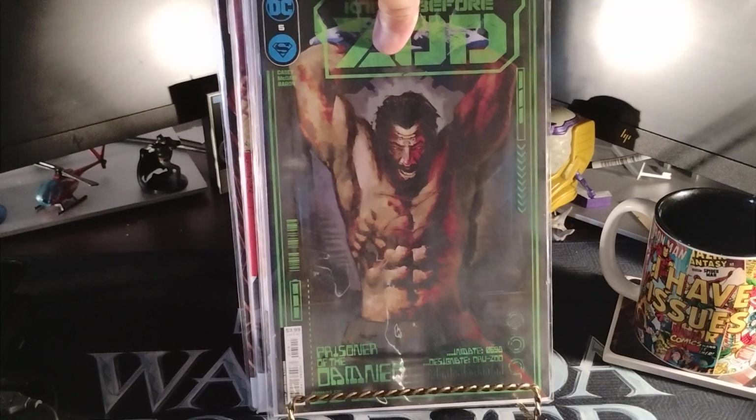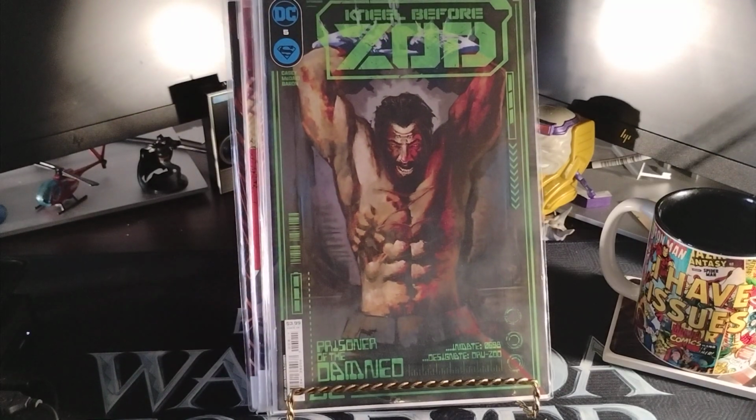Then we have DC Comics. Very, very popular series here. Very, very well written. Highly recommended. Kneel Before Zod, and this is issue number 5. This is called Prisoner of the Damned. All right.